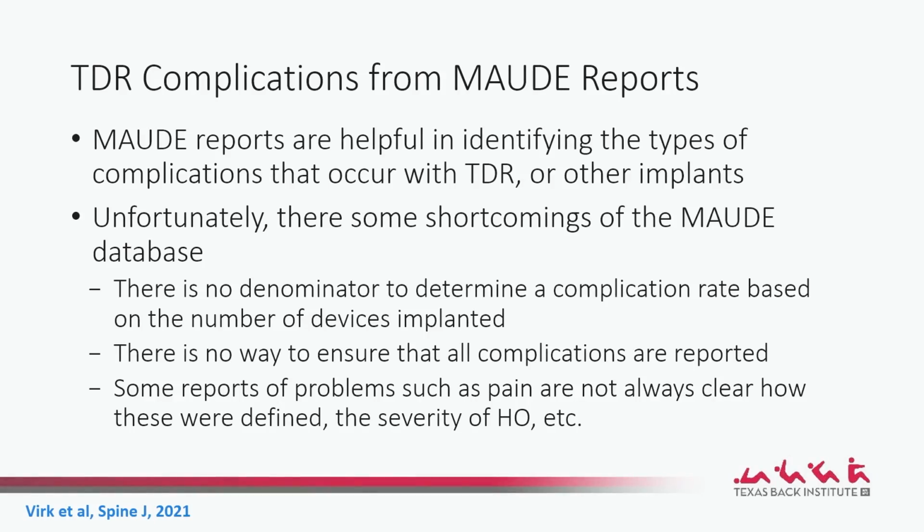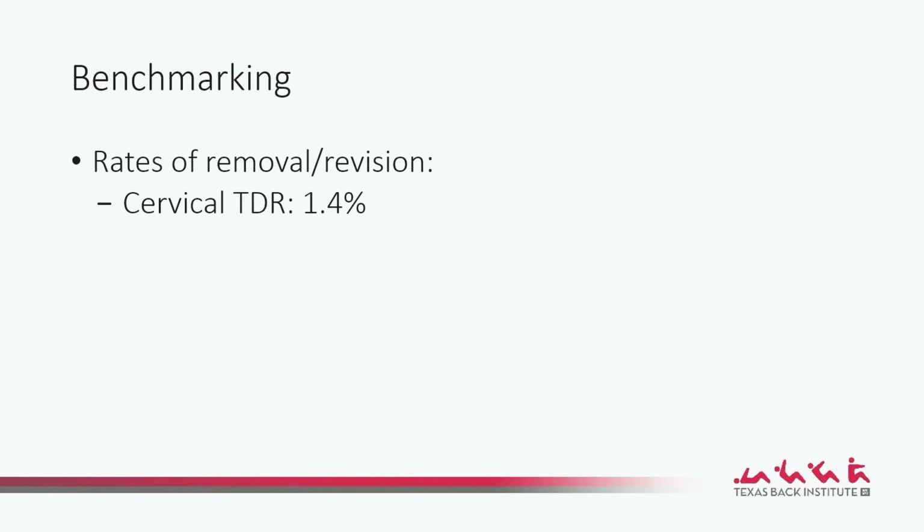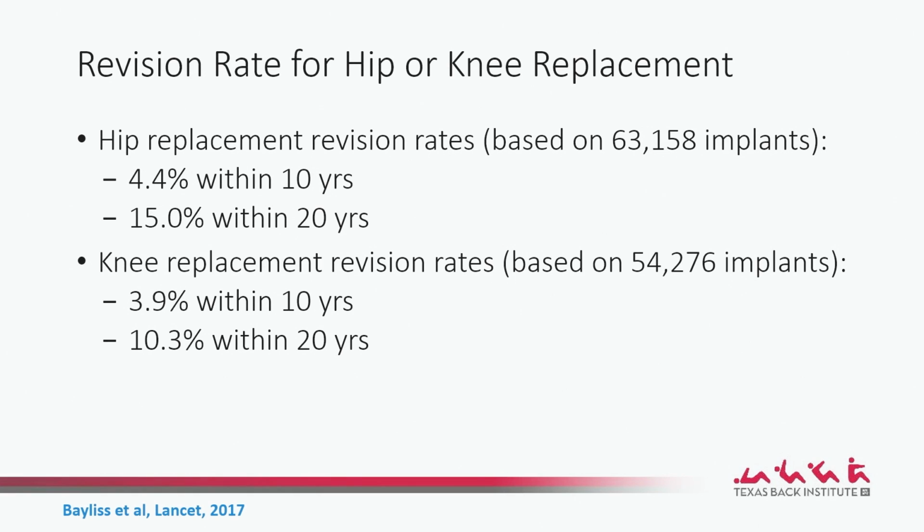To point out MAUDE, they're helpful in identifying types of complications that occur, but they don't dig too deep. There's no denominator. It's voluntary reporting. And as I said, some of the reasons for revision are not reasons that in the real world you'd revise a patient. Okay, so let's benchmark it. Here's our number, say 1.5%, say just under 2 if we had posterior revisions. Here's a big study published in Lancet looking at modern hip and knee implants, and you can see that cervical arthroplasty, and for that matter lumbar, compares very favorably to the revision rate in the literature.